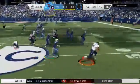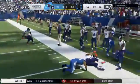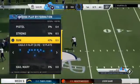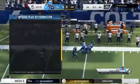He'll take it at the 42. Nice job bringing that one back. 14 on the return. And the Titans are going to start this drive in great field position as they take over first and 10.